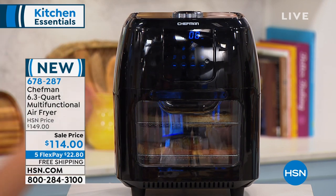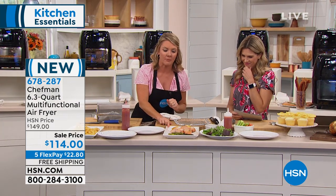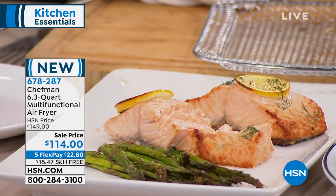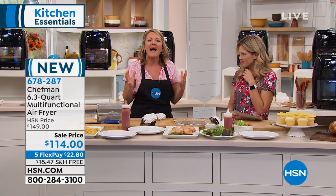It does my French fries. It does my rotisseries. It did my salmon, sealed in that moisture because of circulating air. It crisped my asparagus as if I grilled them. I mean, I feel like I'm combining all of my favorite things into one.